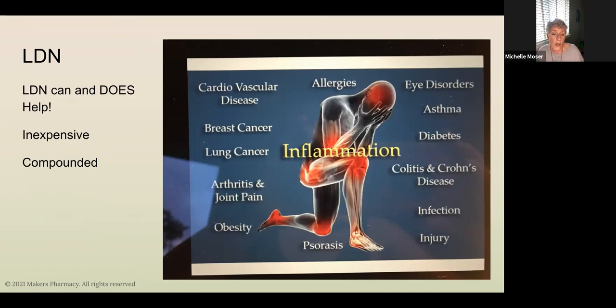We see that naltrexone can decrease itching in the skin at very low doses as well, and we can use it topically for that reason. Next slide.